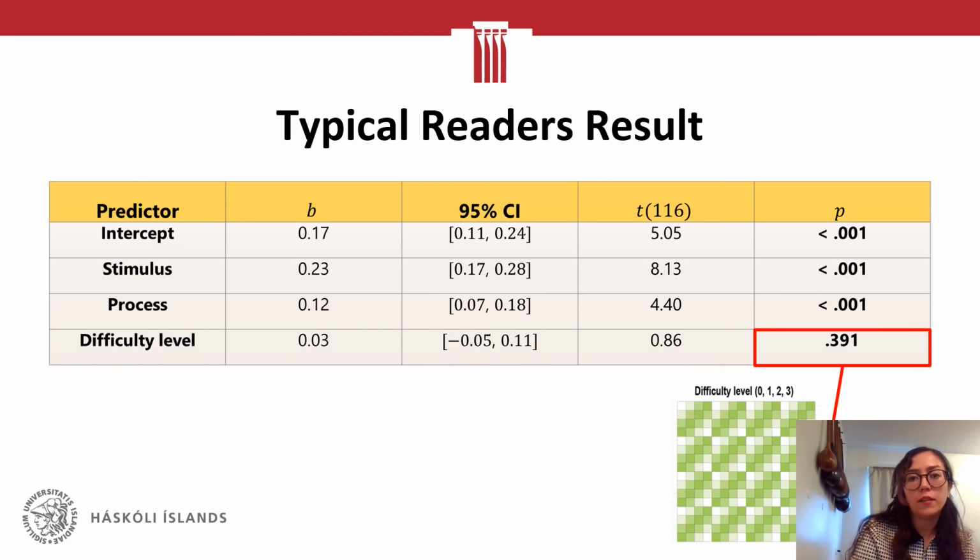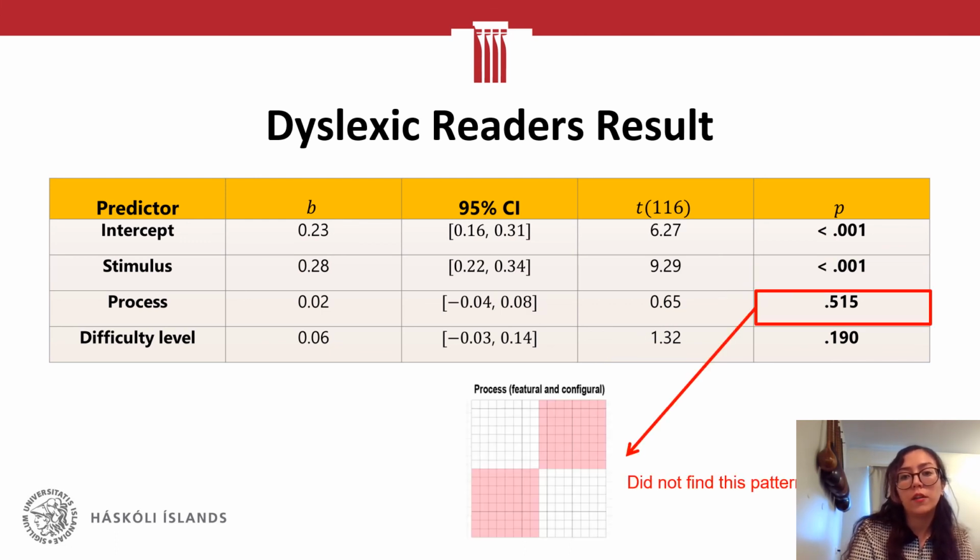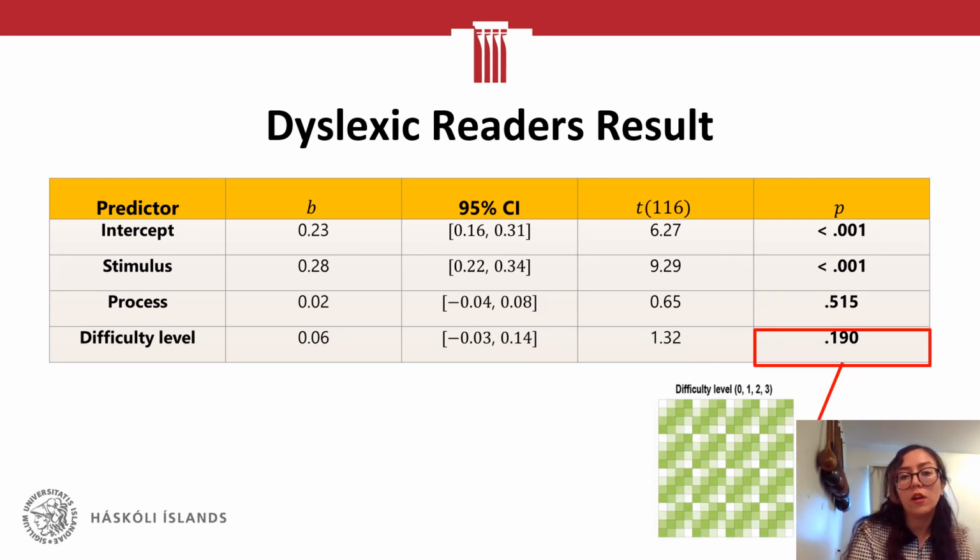We did not find the pattern of the conceptual model of difficulty level in the real data of typical readers, and we did not expect to find this pattern because if a participant performed well on easy trials, then he or she might also perform comparatively well on more difficult trials. We also found this stimulus pattern for dyslexic readers. However, we did not find any indication that dyslexic readers act differently based on different processes. We also did not find the difficulty level pattern in dyslexic readers' data.